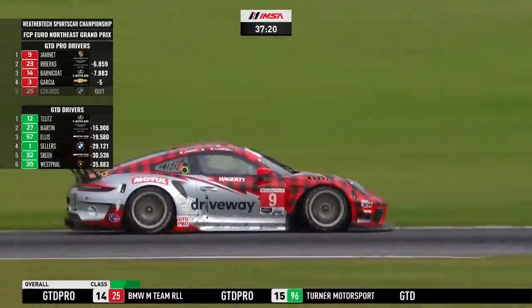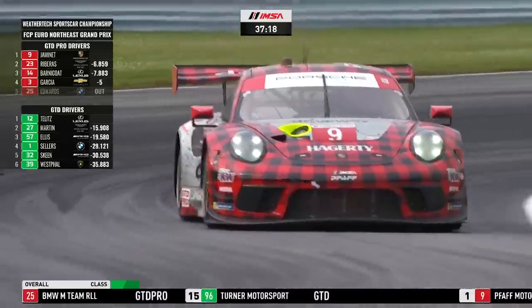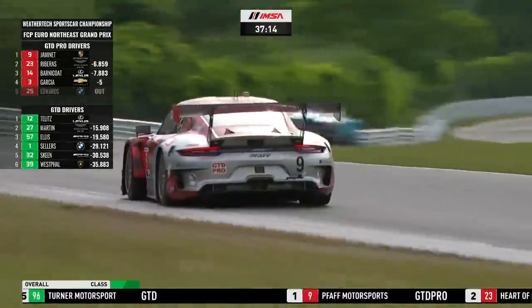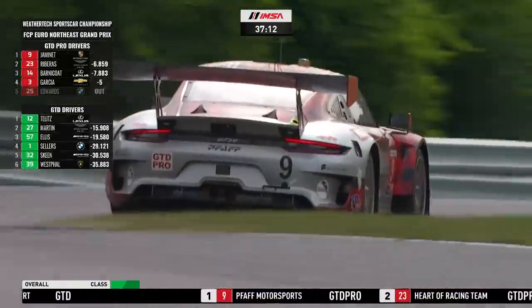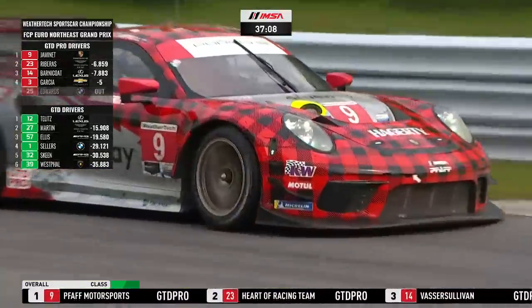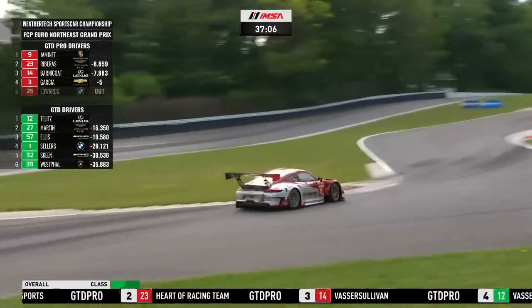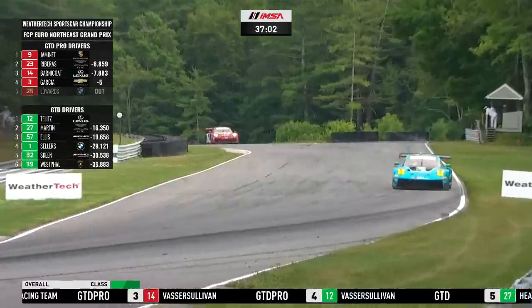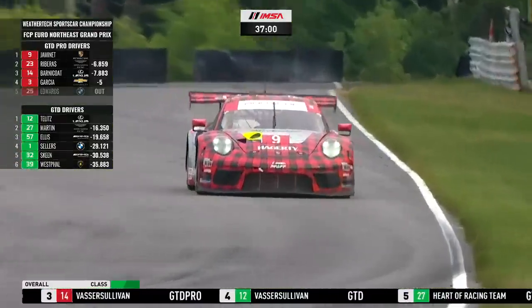But still a stonking scrap between Sellers, Skeen, and Westphal's not very far away. So if the BMW and the Mercedes start to play with each other on the racetrack, that gap to sixth place, Jeff Westphal, will definitely start to come down. Mathieu Jaminet threading his way through the chicane on the uphill once again. This is lap 137, Jeremy Shaw.